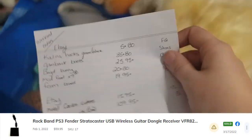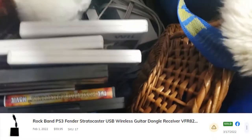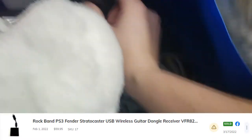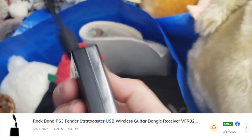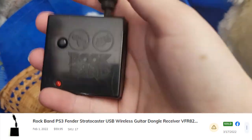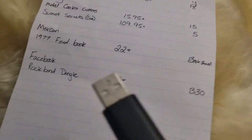But we have a dongle that sold on Facebook. So it's in B30, which I've come to know is exactly in this spot because I haven't bagged it up yet or boxed it up yet. It's this Rock Band dongle. This was obviously a free item from my mother because almost everything in this bag that's electronic is from my mother. But this sold for $60 plus shipping.